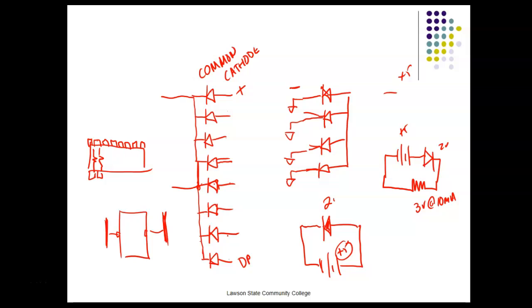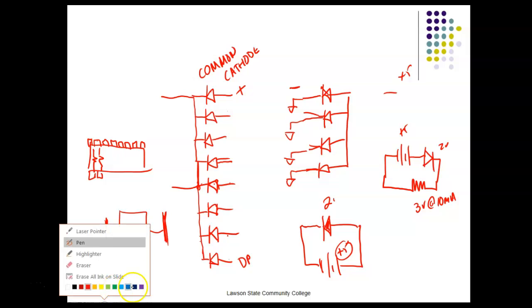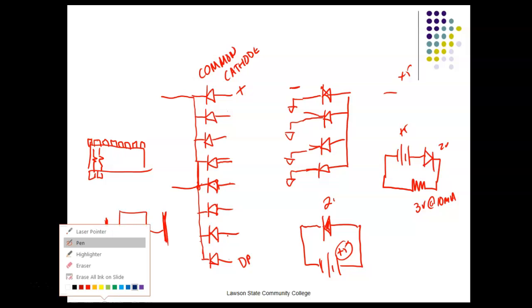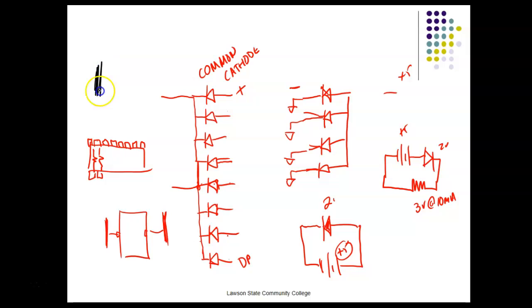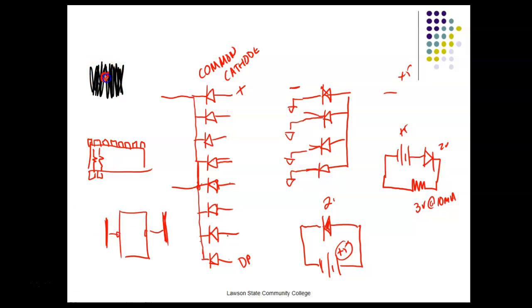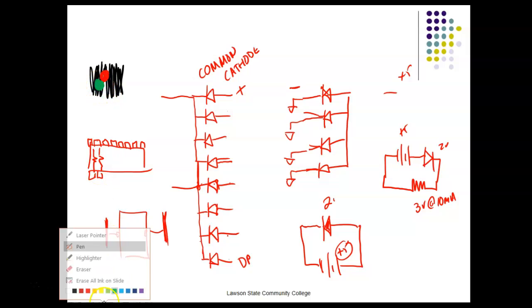So 7-segment displays. These big old jumbotrons, or these big old displays, they basically have a black background, and they'll come in and put 3 LEDs together, usually in a triangle. They'll put a red. I don't know if it's at the top or not. And then they'll put green. And then they'll put a blue.